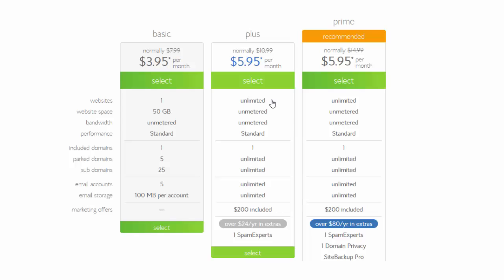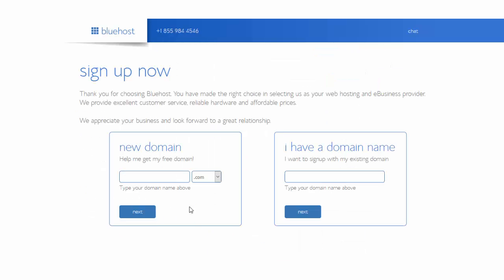So if you in the future think that you might want to create 2 or 3 or more websites, go ahead and select the Plus or the Prime and that'll work. But for now, I'm going to go ahead and just select the basic. You can always upgrade later as well.